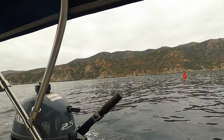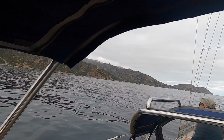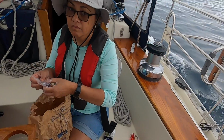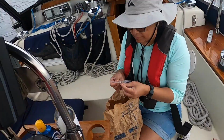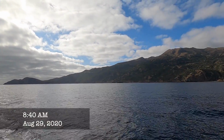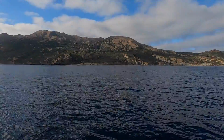Out. 8 a.m. we departed our mooring at Cherry Cove. Just past Eagle Reef here, then Holland's Landing, Emerald Bay up ahead of us. Debbie is getting ready for some serious fishing business. So this is my opinion, most beautiful spot of Catalina.